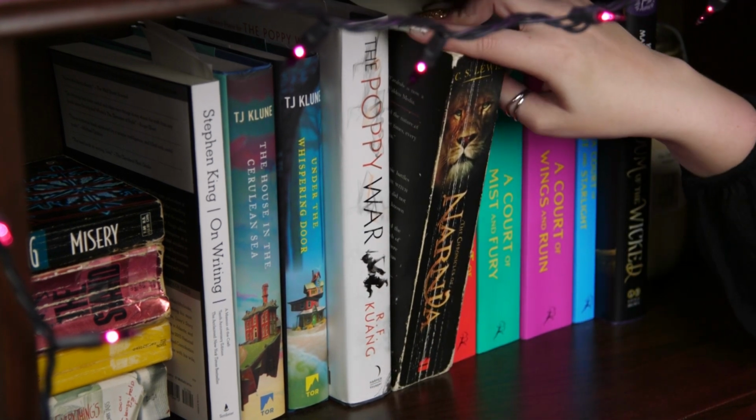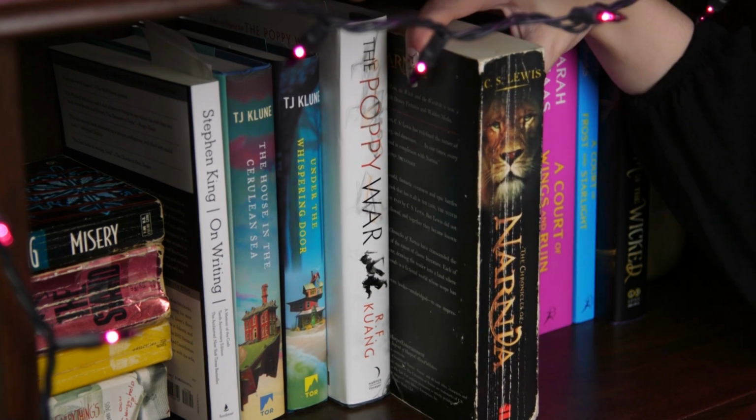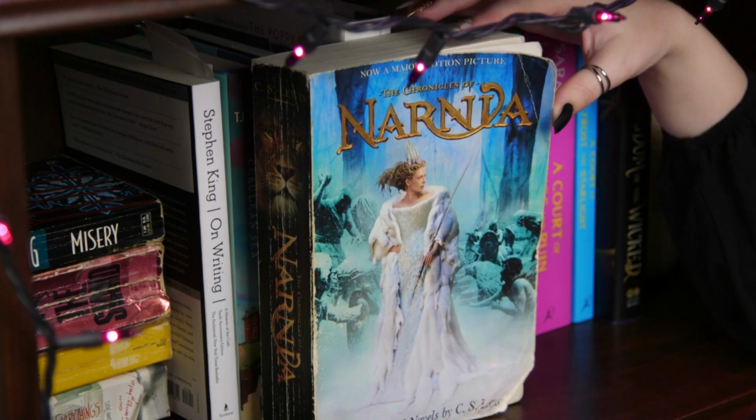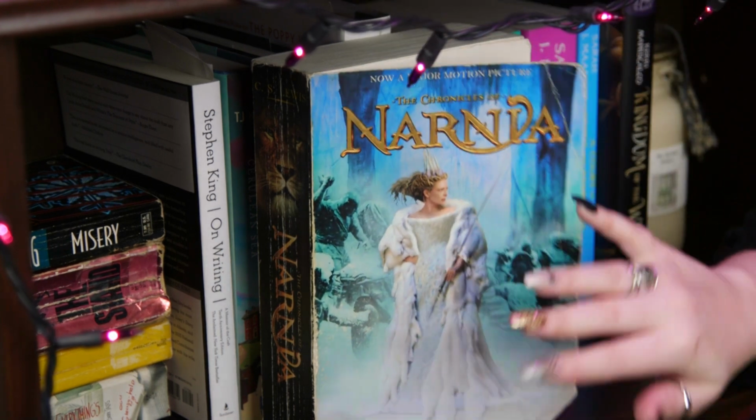Then we have my omnibus of the Narnia series. This was given to me, I believe, by my uncle in either middle school or high school. Oh my god.